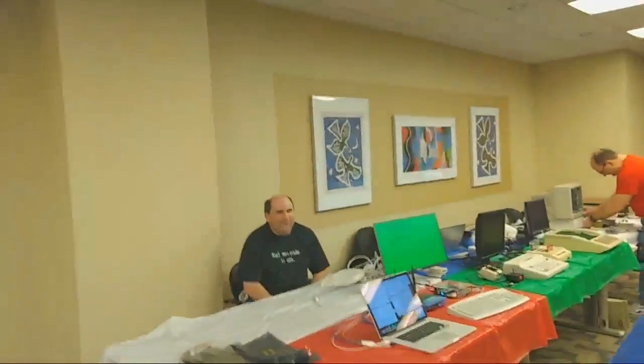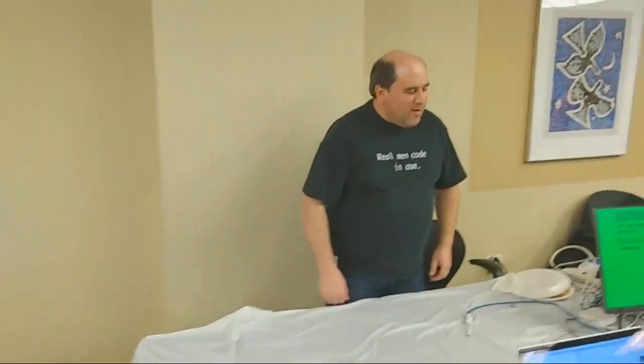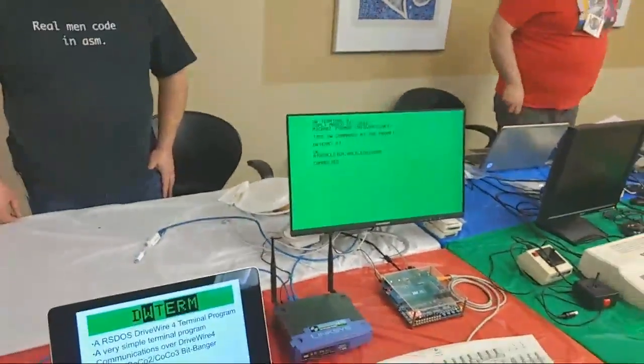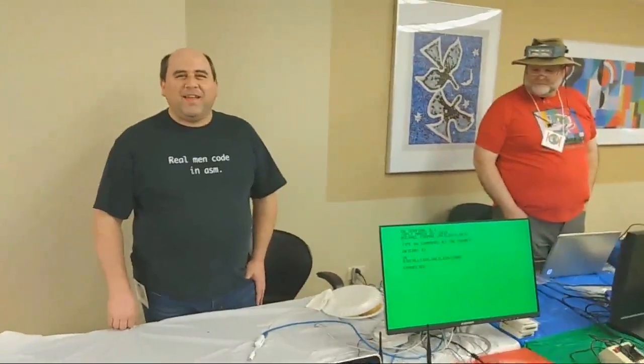Mikey, tell us about your booth. So I'm showing off 3 different things here. I'm showing off my Python drive layer server, which is running on the Mac. I'm showing off my DW terminal for RS-DOS. And I'm also doing Drive Layer over Wireless, which I'm calling the Drive Wireless Project. I actually came up with that name a couple of years ago.